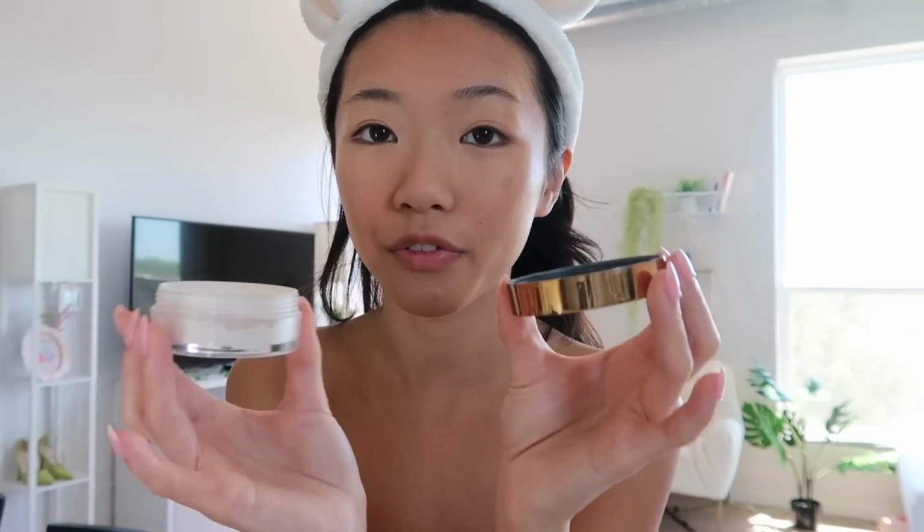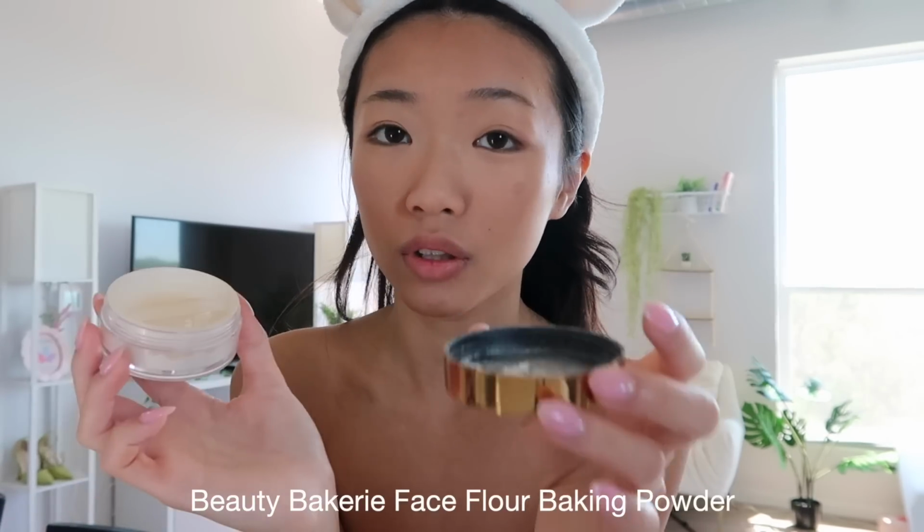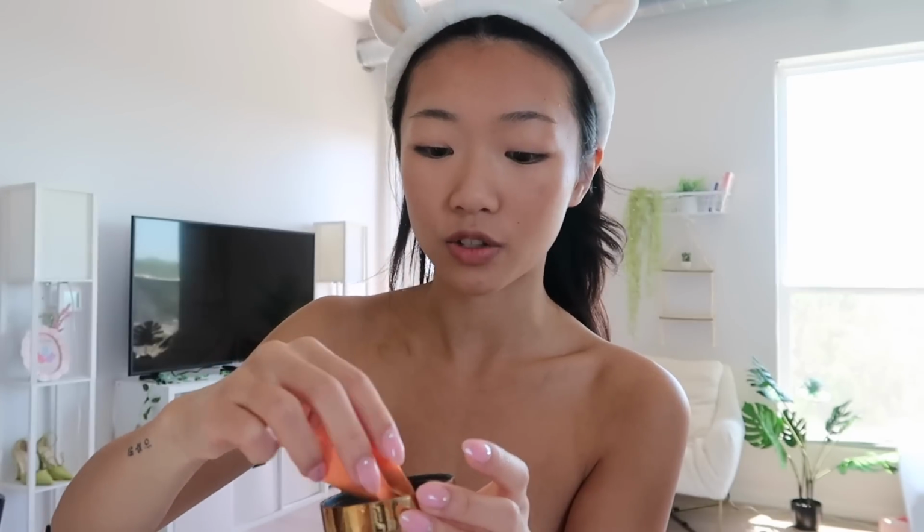I'm done with concealer and done with the bronzing thing. I told you guys I fixed it. No worries. So now I'm gonna move on to baking. I love the Beauty Bakerie powder. I used to love the Revolution powder, but this one is way better. It literally looks like your skin has a filter on it.